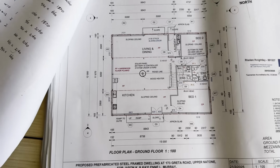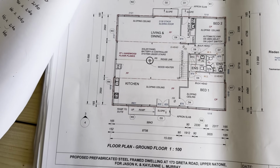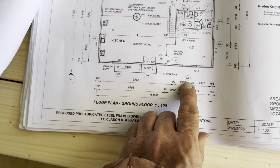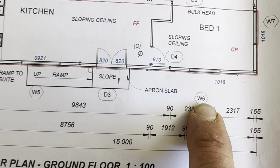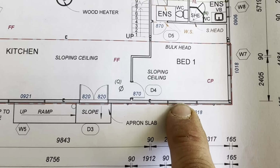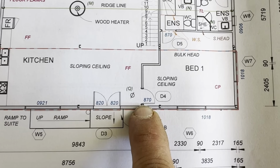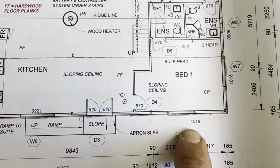So the first thing we need to do is consult our plan, our floor plan. So the wall that I'm going to work on is this one right here to start with. Now I can see here, this window is window W6. Okay, so I'll build this wall here. That there is the steel post, which I'll show you in a second for reference. So yeah, W6, D's are doors. I'll work on that later.